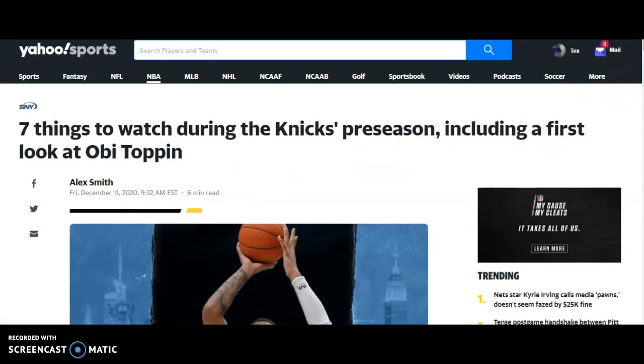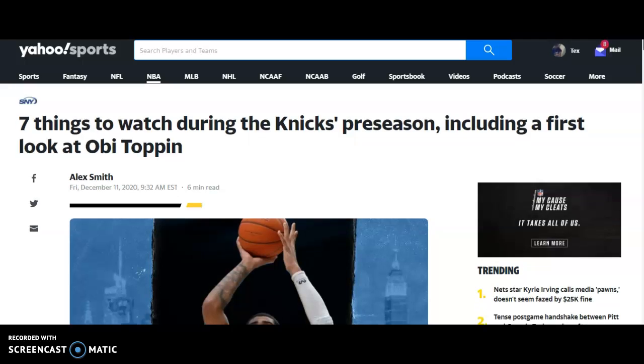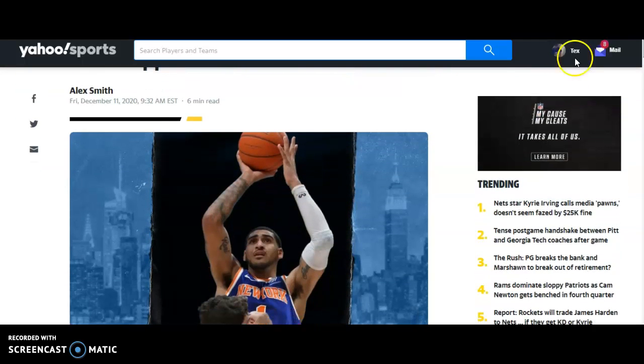Alex Smith, right, wrote this article earlier today, 9/32. I like that 32 as well, right? We got Blake Griffin with that number 32. Yeah, I'm leading you somewhere.